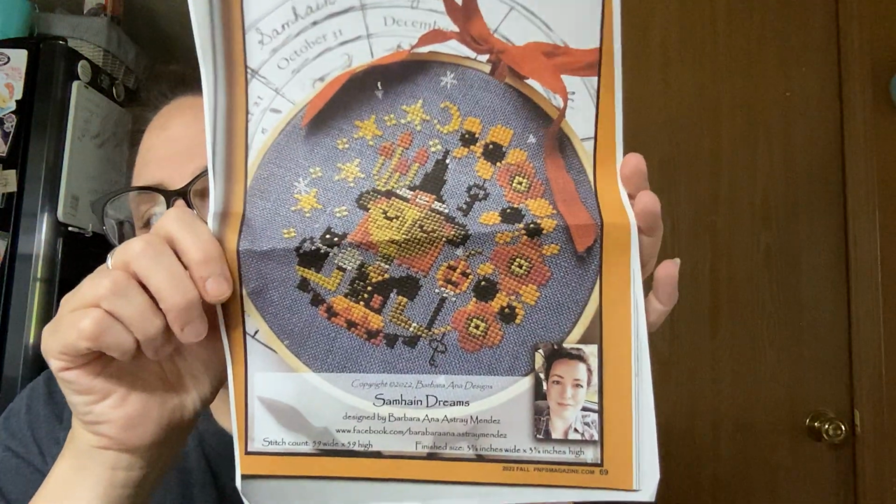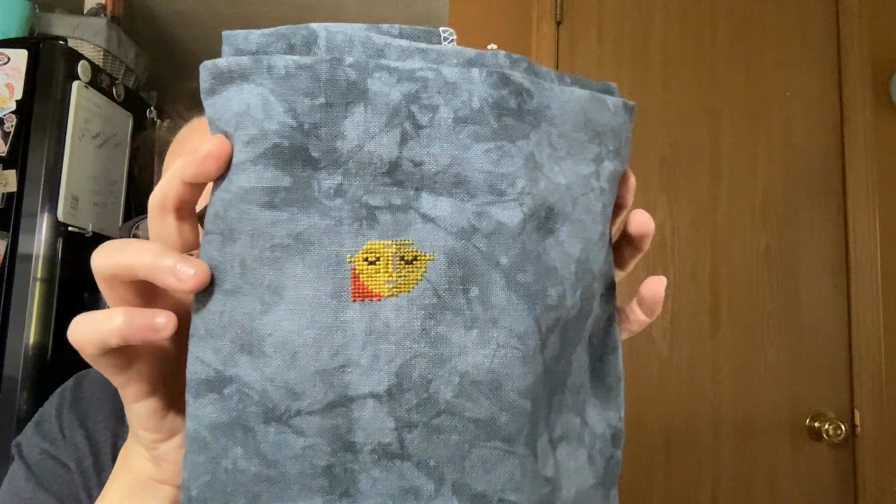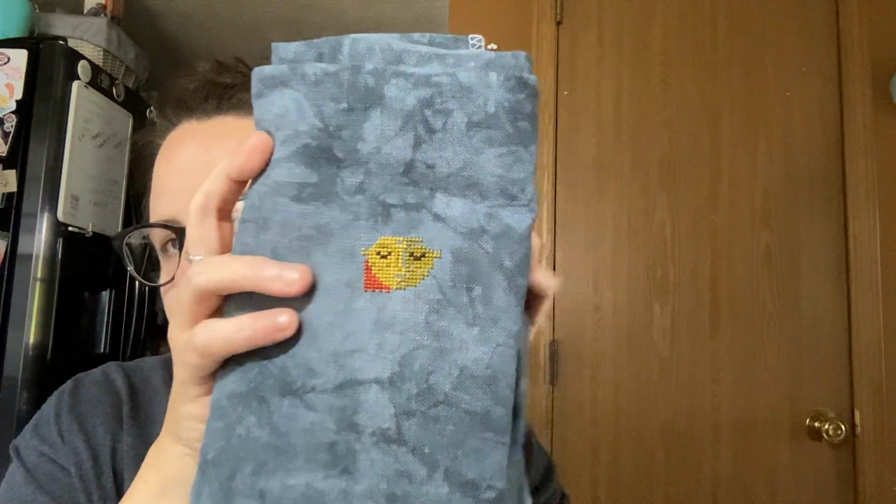Okay, so it's Samhain Dreams from Barbara Anna Designs from the Punch Needle Primitive Needle Magazine 2022 Fall. And I'm doing it on the 32 count Dawn from Picture This Plus, and I literally just got 200 stitches in her. So there's part of her face and the start of her hair. Not a lot to show.